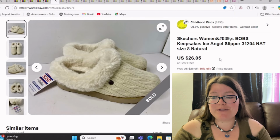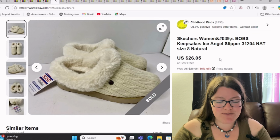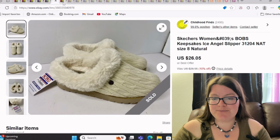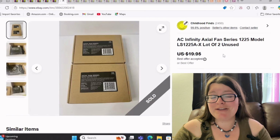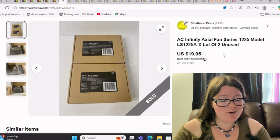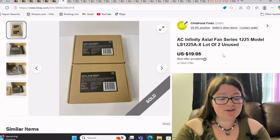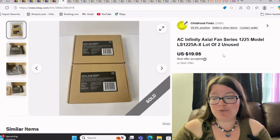This is Skechers Women's Bob's Keepsakes Ice Angel Slippers. They were in beautiful condition, sold for $26.05, that's 10% off, and I made $12.30 on them. I also see it as, even though I'm not making as much from my source, a viewer had pointed out, you weren't making that money at all, pretty much. You weren't making that before. So I suppose as long as it's easy, then it's worth it.